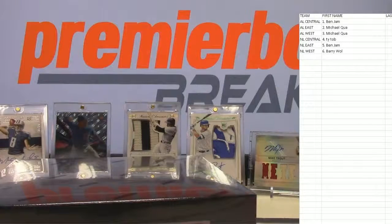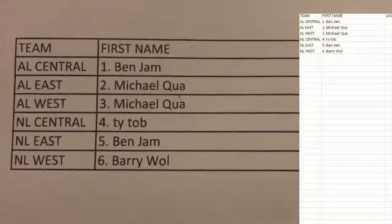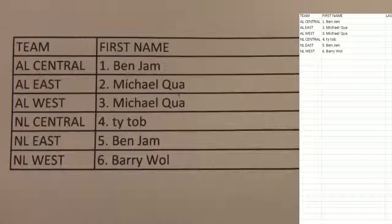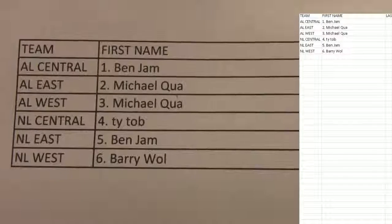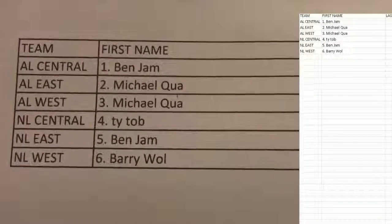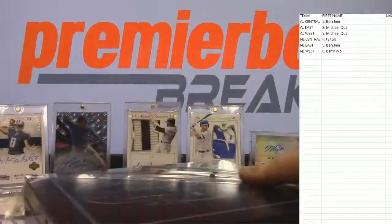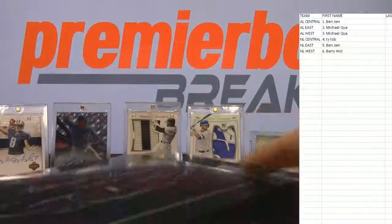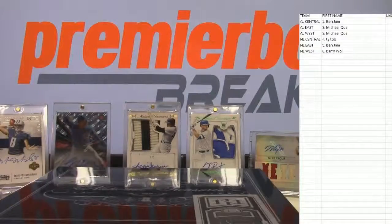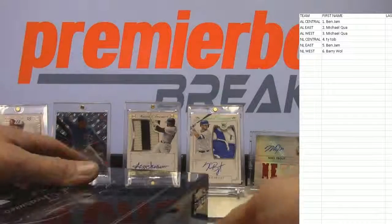All right. National Treasures Division Random number 8. Good luck. I got the AL East again. I'll cut this one back here this time.